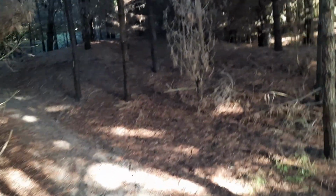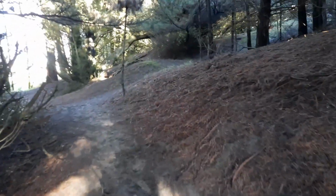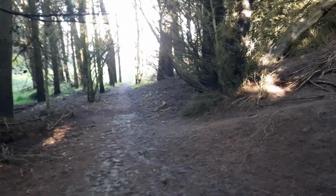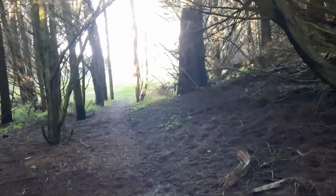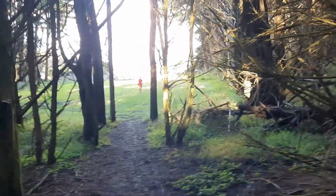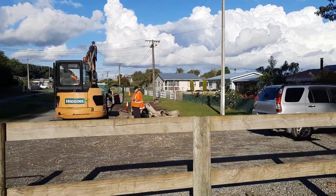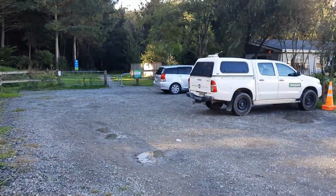Nothing exciting to be seen in here. This is all commercially grown forest. I don't know if you can see it against the bright light, but that's the edge of the residential area. So they're replacing wastewater pipes at the moment. And there's my car. And the entrance to the trail.